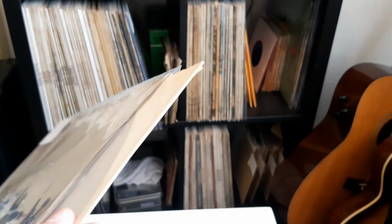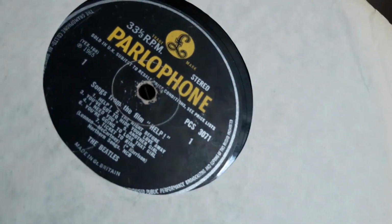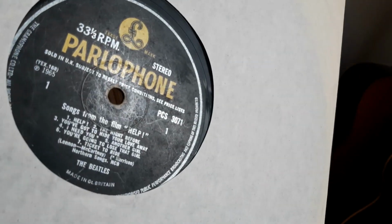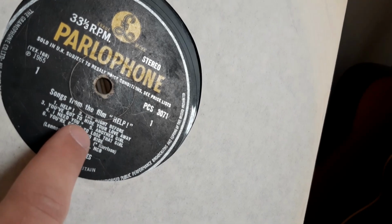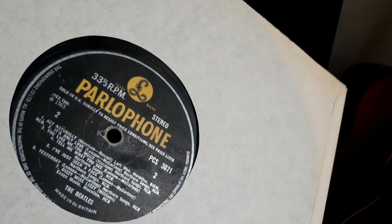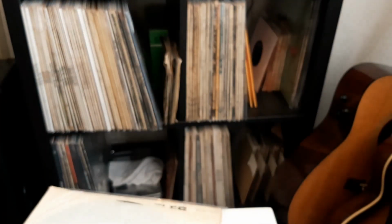So I pull out this record. This is on the yellow and black label. It is a first pressing, but it's unplayable really because it's so trashed. This has the asterisks there, so the first pressing version, as you can see there as well. Same label as KT tax code. That's my first pressing stereo.